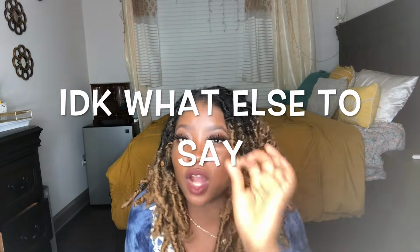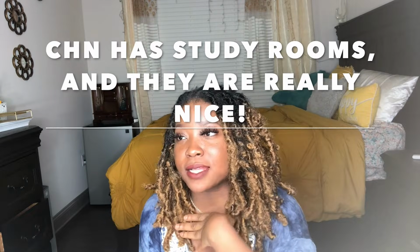Oh, CHN also has study rooms. Now, I'm the kind of person that I don't like going out of my dorm to go to the library to study. I like to do it in one place. I don't have to move too much. But in my room, I can fall asleep. So them having study lounges is so amazing. It's so nice and neat and clean.